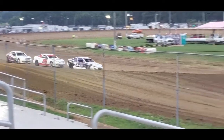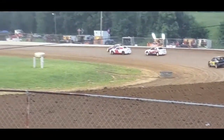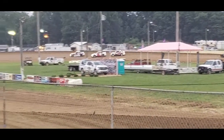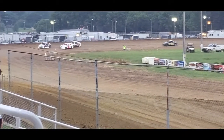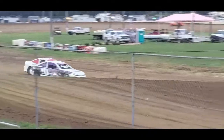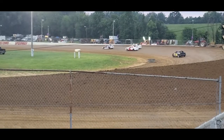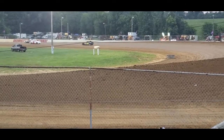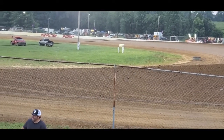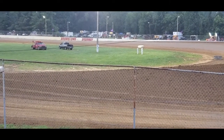White flag coming out. Coming out of turns 3 and 4, it's going to be the 10 JR of Davey Wagner. Second place is going to be the 56H of Josh Hallett. In third place, the 23 of Caleb Quaddell. And fourth, the 72 of Jeremy Shimwell. And fifth place, the 62 of Landon Hayes.